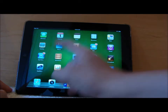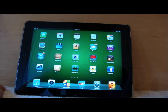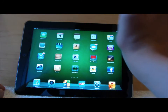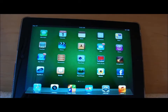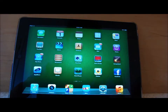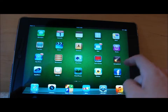So basically, I'm just going to show you some of my best apps. I'm not really going to do a whole review of the iPad. You get the idea: new features, better camera, Retina display, better graphics, Bluetooth 4.0. All right, so let me just try to get a great view of the iPad, and we're going to go into some of my favorite apps. These are apps that you have to download. I'm not going to say Safari is my favorite app because I use it a lot. It's stuff that you have to download.